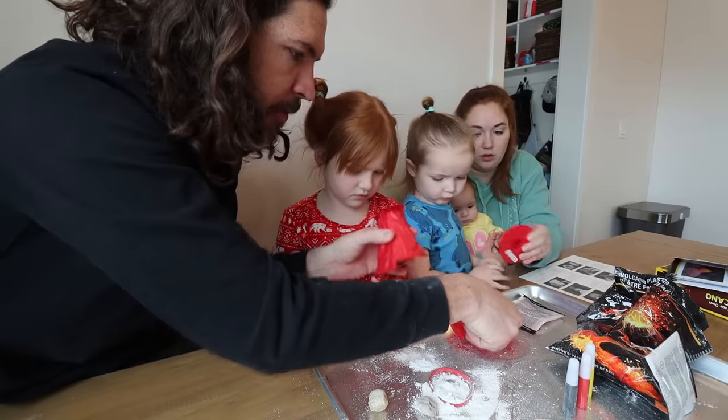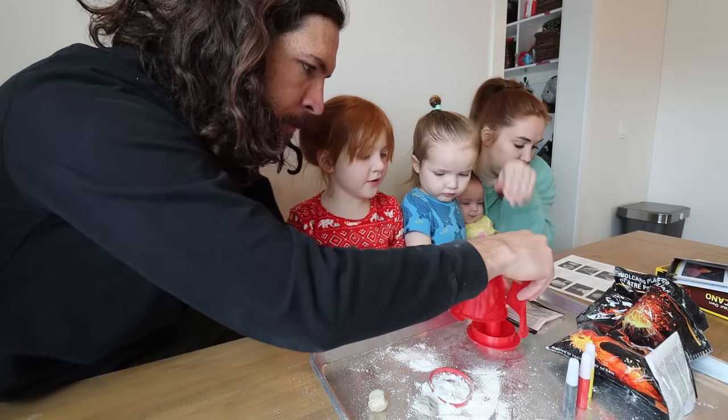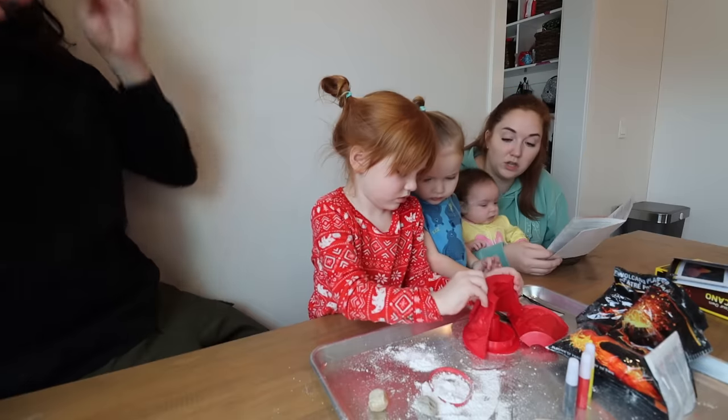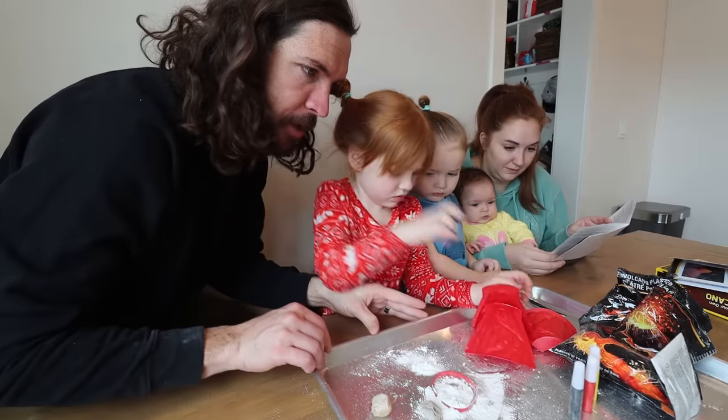Okay, so we gotta build this volcano like down. Why does my thumb feel hot? Okay. Is your thumb feeling hot? What do we do if our thumbs feel hot? Maybe wash all of our hands. Okay, let's get the powder out of here. Hand washing, let's go, come on.